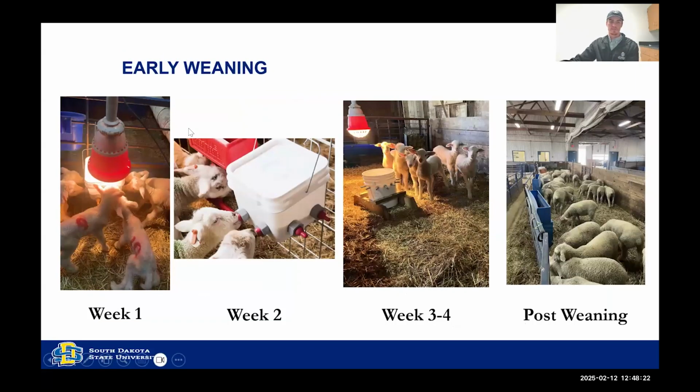So this is what the early weaning schedule looks like, right? These are all pictures, aside from this one, from the lambs on my trial. So week 1, we offered them warm milk with these soft nipples out of the Premier bucket. They worked really well. What we did was you can see here, we hung the heat lamp.